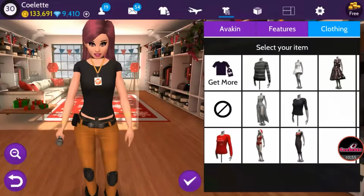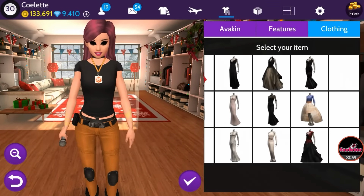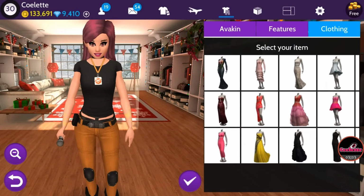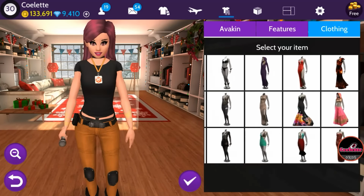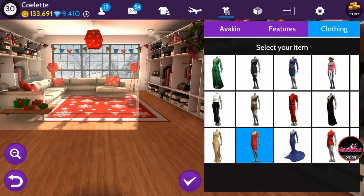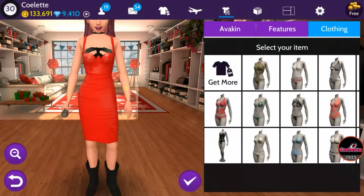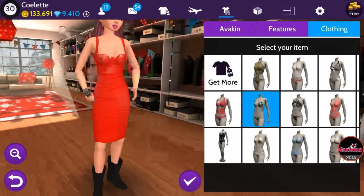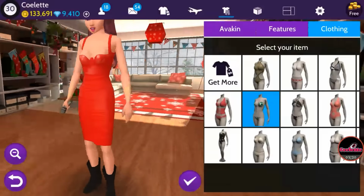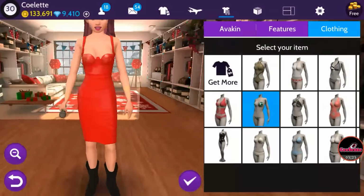Okay, so let's find it. It was a red dress, and I accepted it. I have no idea where it would be. I wish it was in the front. I'm going to have to scroll. It's not that one. Oh, it's this one. Okay, guys. That's the dress. Looks really good. I love it. Love it, love it, love it, guys.